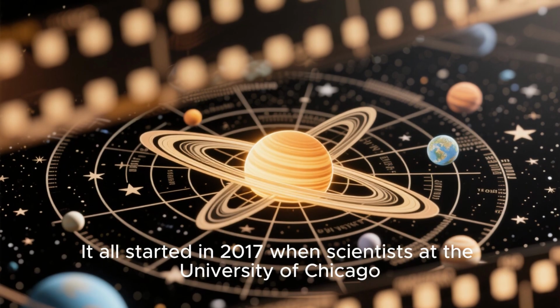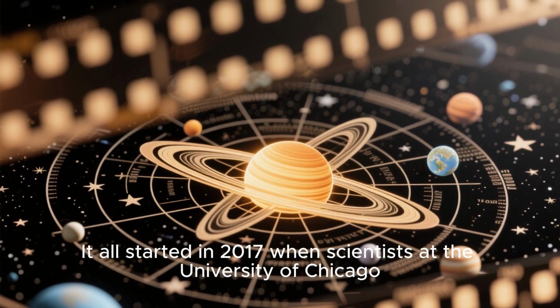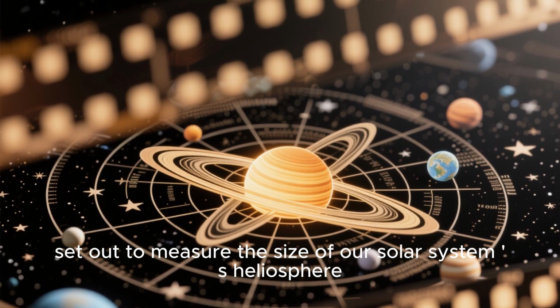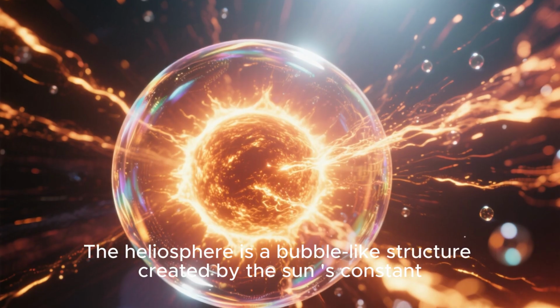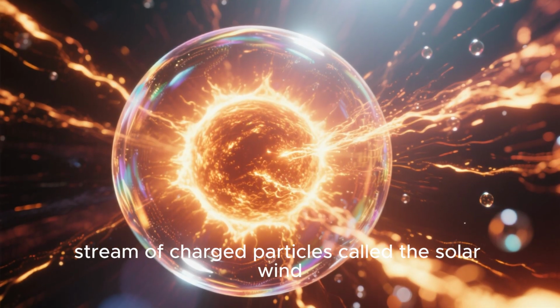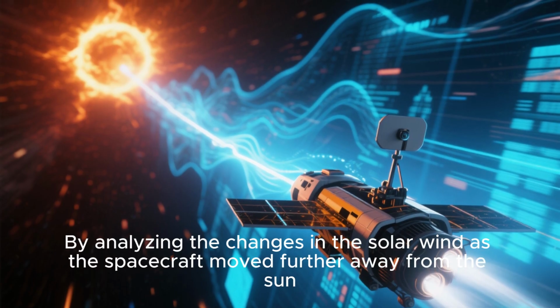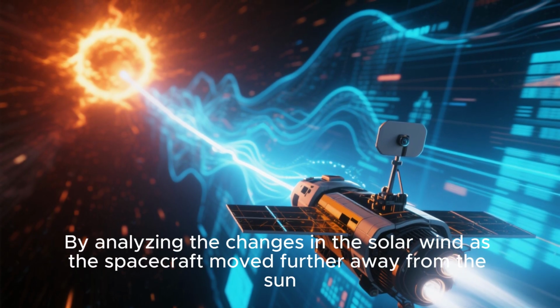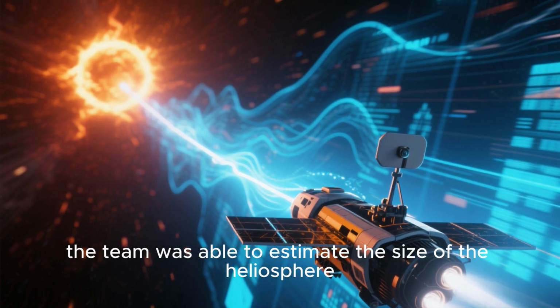It all started in 2017 when scientists at the University of Chicago set out to measure the size of our solar system's heliosphere. The heliosphere is a bubble-like structure created by the sun's constant stream of charged particles called the solar wind. By analyzing the changes in the solar wind as the spacecraft moved further away from the sun, the team was able to estimate the size of the heliosphere.